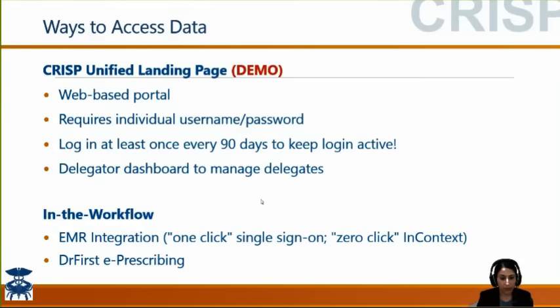And then we also have a Delegator Dashboard that we actually just released yesterday to allow delegators to manage their relationships with their own delegates within the unified landing page. And just as a reminder, please log in once every 90 days to keep your login active. It's a security measure that's a general industry standard that if you haven't logged in every 90 days, then we'll lock your account and you'd have to contact CRISP to unlock that.